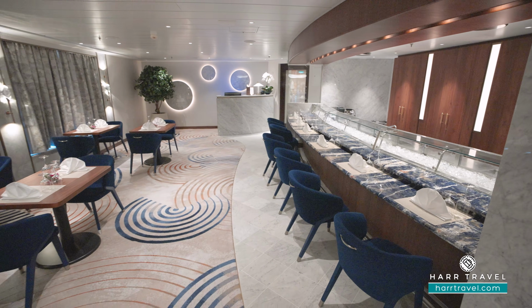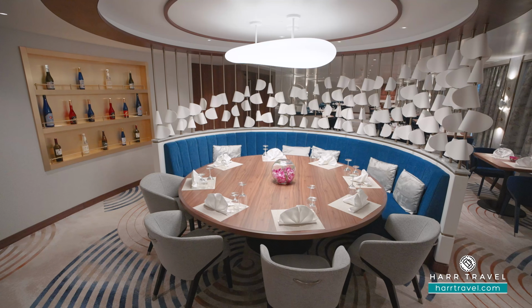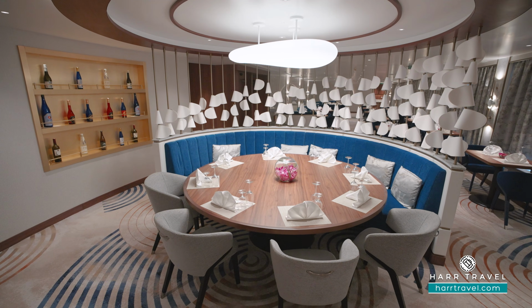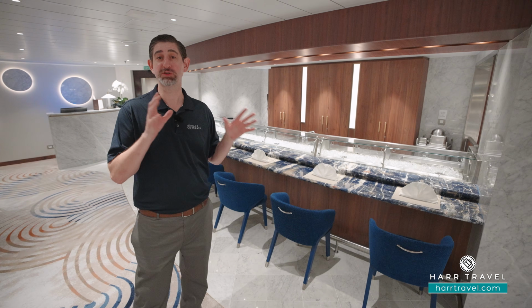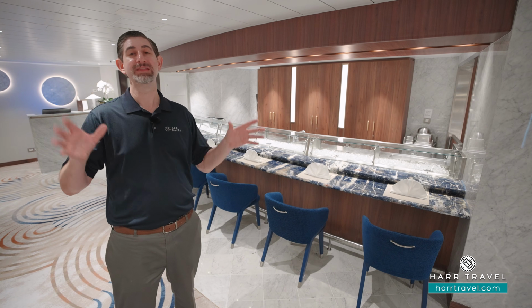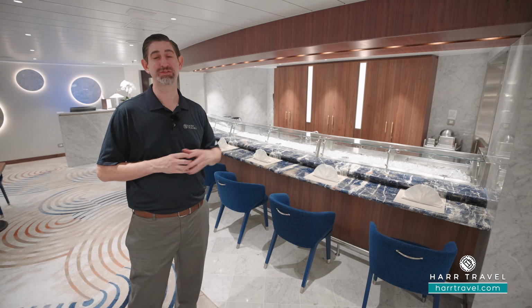They have a full sushi bar set up. Of course, you can dine right here. They've got tables for two by the window. They've got larger tables further back as well. But what this is all about is incredible cuisine. Crystal's known for it, and for me personally, this is the absolute best. You don't want to miss out, though you'll see me here each and every single night.